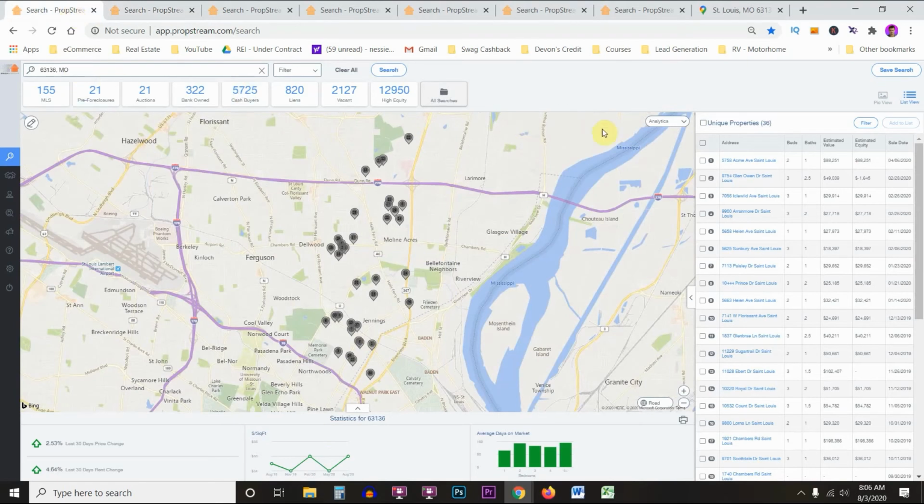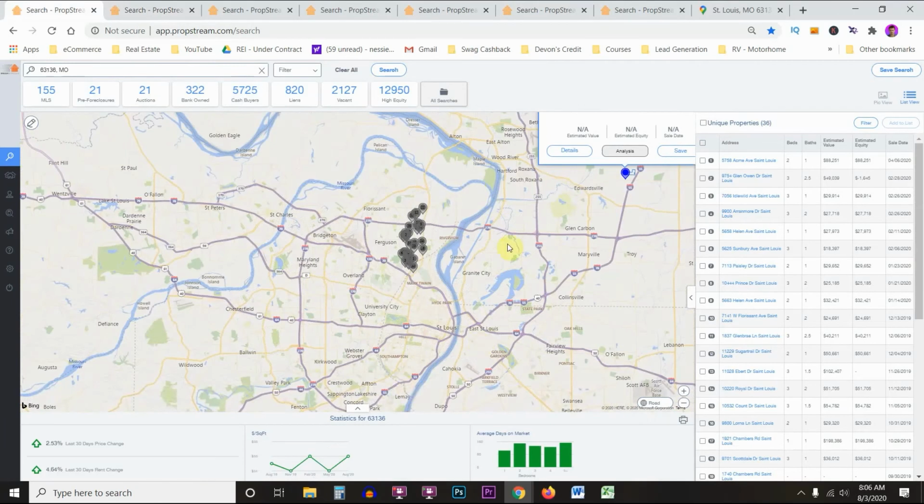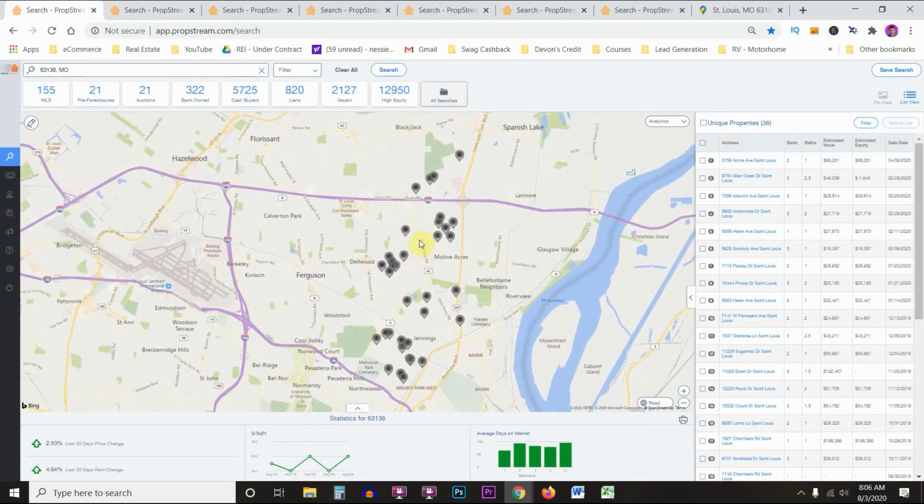So Missouri, go figure, it still wins. In one zip code. Remember, we're not talking St. Louis. We're not talking whatever St. Louis County is. We're not talking state. We're talking literally neighborhood. One zip code, 36 cash transactions. Divide that by 6, and it's 6. That's a lot of 6s. So 6 cash transactions every single month in this zip code in Missouri.